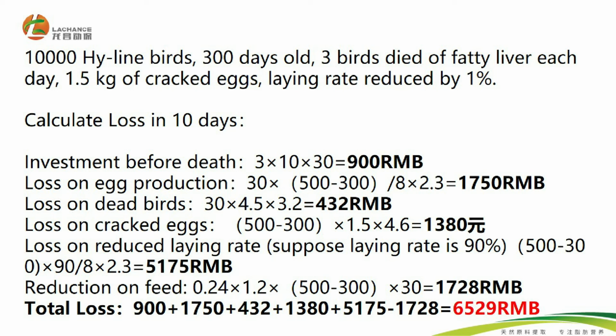Let's just calculate the loss in 10 days. Investment before death refers to all cost of the layer before they died. Loss on egg production refers to the possible income of those dead layers. Loss on dead birds refers to the price of layers when they are sold as meat. Loss on cracked eggs and loss on reduced laying rate can be easily understood, so no more explanation. And we deduct the feed cost of the dead layers.